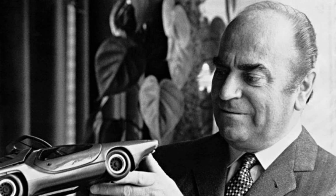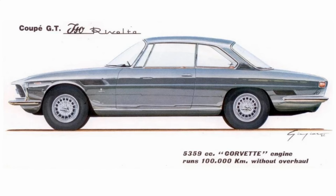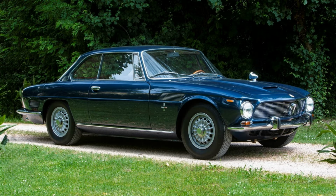But by the late 1950s, he decided he wanted to build his own high-speed grand touring car because he was a proper car enthusiast. Now, Renzo met Nuccio Bertoni at the 1961 Frankfurt Motor Show, and basically this is where the seeds were sown for what became the Iso Rivolta IR300. Now, a young designer by the name of Giorgetto Giugiaro was working for Bertoni at the time, and he styled the Iso Rivolta. It was a proper sexy car too.